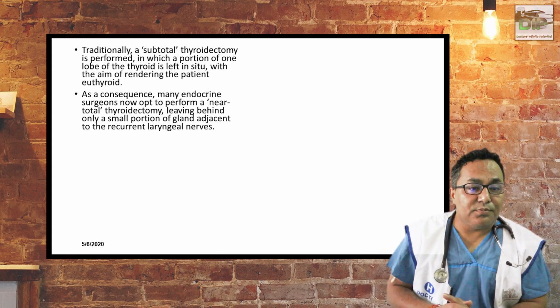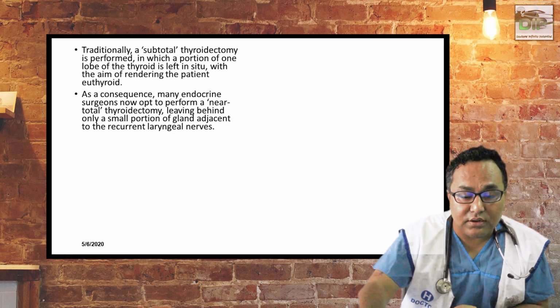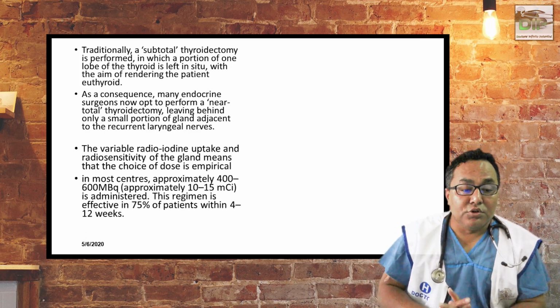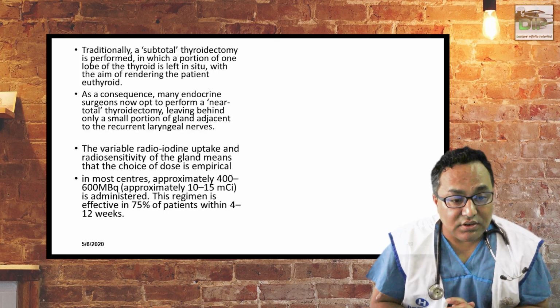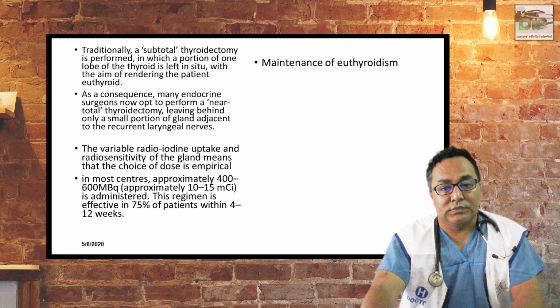Traditionally, subtotal thyroidectomy is performed, in which a portion of one lobe of the thyroid is left, which I have already told you, because they can have hypothyroidism, so we have to leave that. In most centers for radioiodine therapy, 10 to 15 millicurie of radiation is given, and this regime is effective in 75% of patients within 4 to 12 weeks.